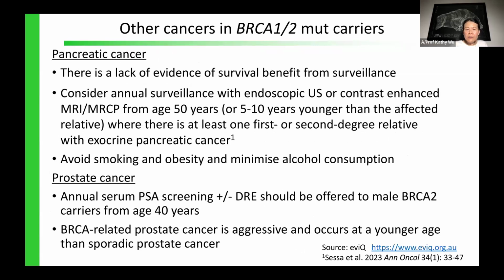Okay, so there are other cancer risks associated with BRCA mutations, and again, this is taken from ABQ. To manage pancreatic cancer risk, there is no evidence of survival benefit from surveillance, but if there is a family history of pancreatic cancer, then surveillance can be considered. And for pancreatic cancer, it's recommended for male BRCA2 mutation carriers from 40 years of age.